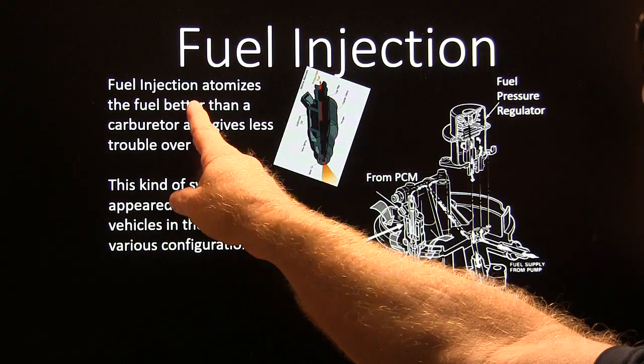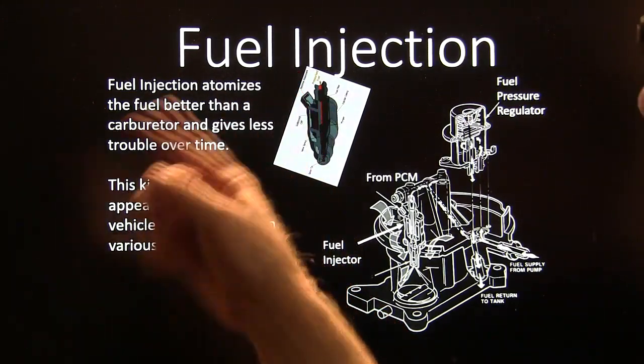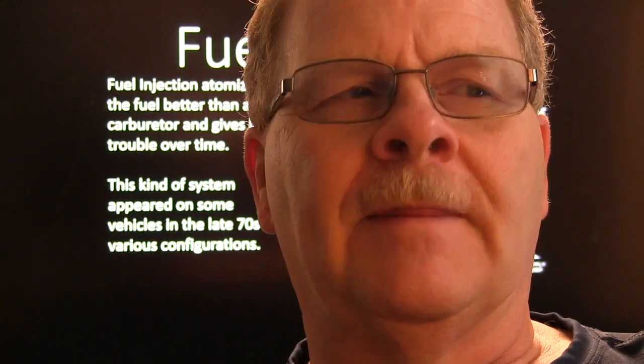Now, fuel injection atomizes fuel better than a carburetor and gives less trouble over time. I don't know how many cars I've driven. The last car that I actively owned that had a carburetor on it was an '87 Nissan Sentra. It was a car that my wife had when we got married, and I bought her a Tempo, and I took that Nissan. That Nissan only had like 50,000 miles on it when I got it, but that car gave me more trouble than any vehicle I ever drove.